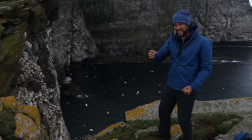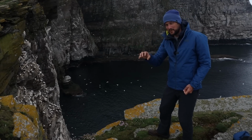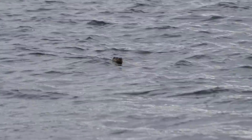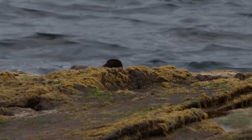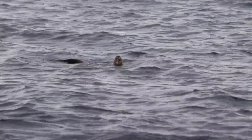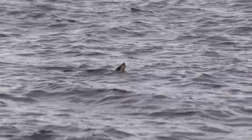We circled round to get downwind of where we'd seen it go into the water, sat quietly at the edge of the water, and we did see it swimming and fishing, and then it actually came up onto the rock. We could just see its head just over the rock in front of us, which was amazing because we'd been looking for otters, been in a couple of anchorages where there were supposed to be otters, and it was great to finally see one up close. Oh, these gannets are noisy as anything.